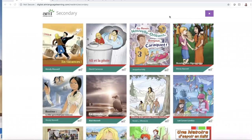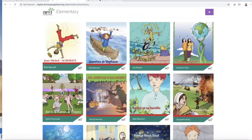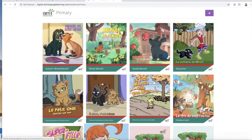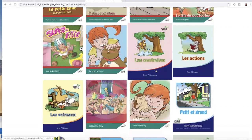Hi everyone. So today I'm going to be showing you what our digital library packs look like. We currently have three different digital library packs, one for secondary students, one for elementary students, and another for primary students. So the primary digital library pack is filled with little readers that are very, very easy to read.